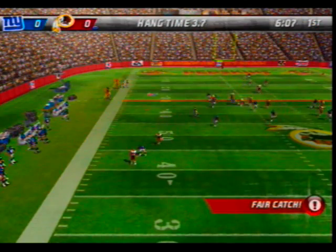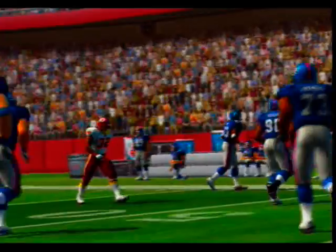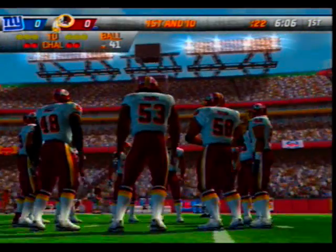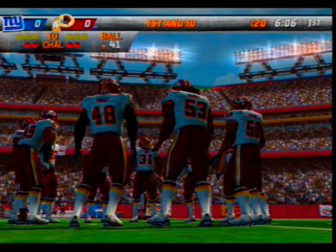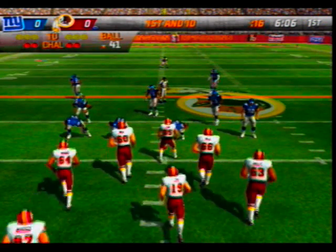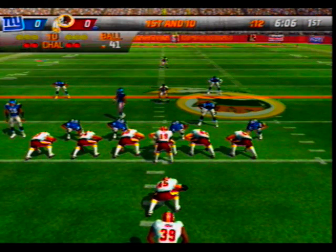He's waving for the fair catch. Fair catch made at the 41-yard line. The ball on their own 41. Will start the drive at the 41-yard line. First and 10. The backs are lined up in an eye. Williams moves in motion.